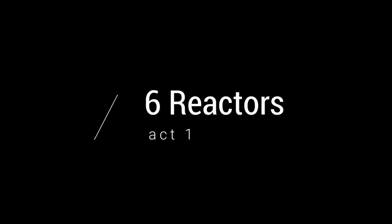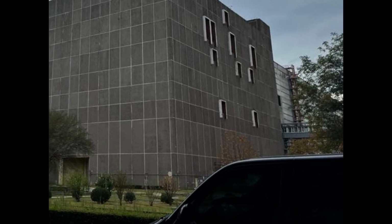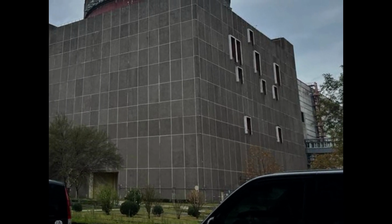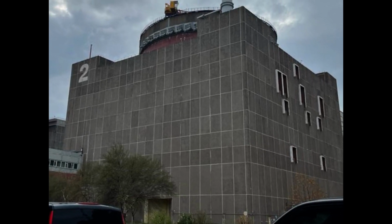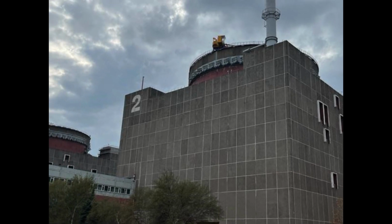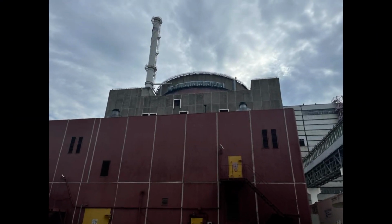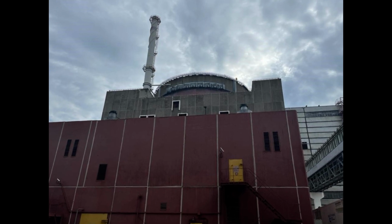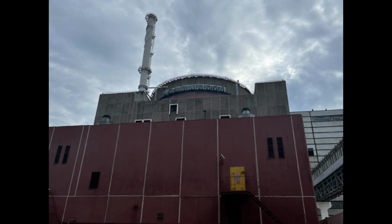Now let's get right into it. Fact 1. 6 reactors. It is no secret that this is a giant nuclear facility. The Zaporizhzhia nuclear facility actually contains 6 independent reactors. It is very unique because most nuclear power plants have 1 or 2 reactors, or maybe 4, but the Zaporizhzhia one has 6. And so you can imagine the massive amounts of land required to host this massive nuclear facility.